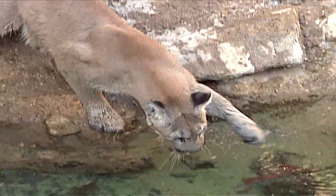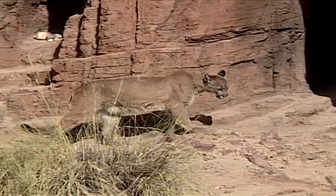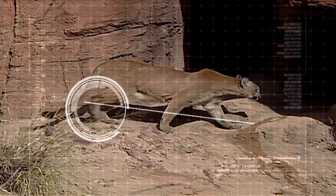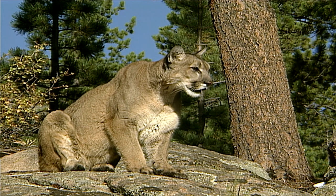Found throughout North and South America, the cougar is a fantastic athletic specimen. It can high jump 18 feet in the air. How? In proportion to its body, the cougar has the largest hind legs of any cat. They're like pogo sticks with rocket boosters attached to them. They propel the cougar up and out of the crouch position with great explosion.